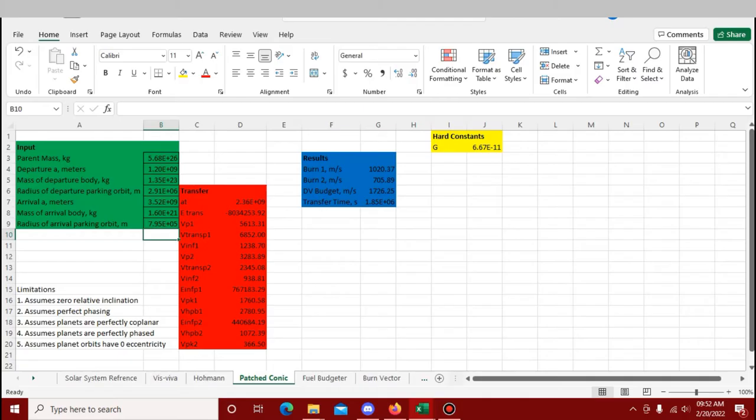Okay, here's how I solved it. So what I did was I went to my patched conic calculator and plugged in all of the information for a Titan to Iapetus flight, which is exactly what I did to plan the mission to begin with. So we have some information for Saturn, and then the Titan information, the Iapetus information, and then we can get our burn estimates, which are in family with what we were predicting before the flight, as well as our transfer time. And that's the important number right there.